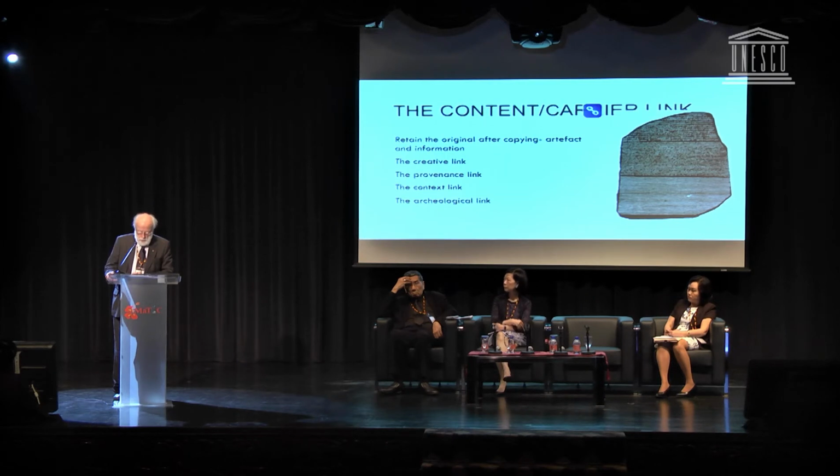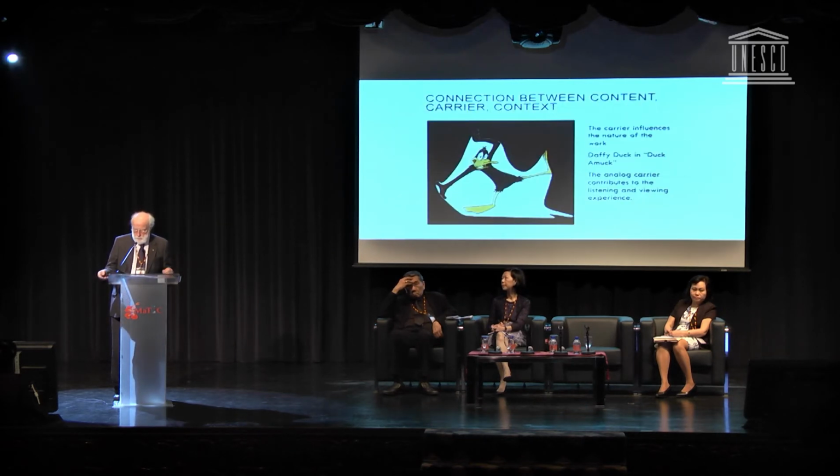The nature and date of the carrier, let's say a 35mm film print, suggests the context in which its content was meant to be seen or heard, in that case a movie theatre of a particular era. Archaeology. The carrier is an object which contains information about its original production and subsequent use in addition to its actual audiovisual content.